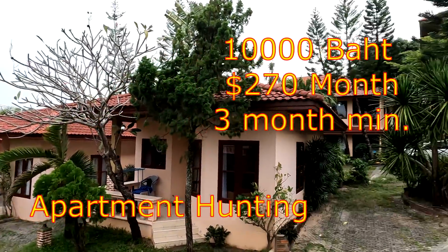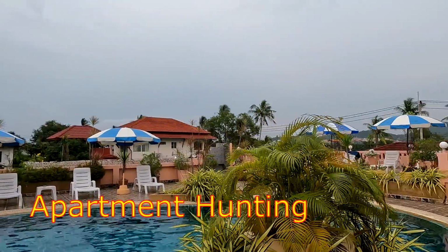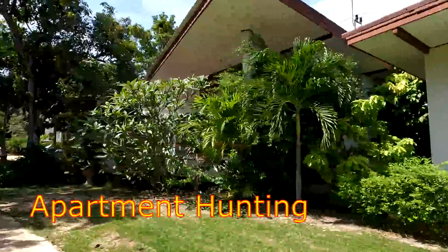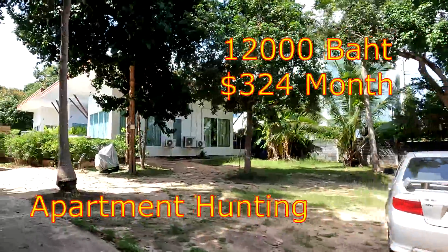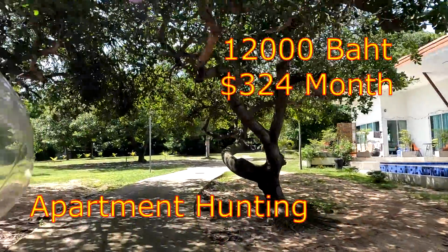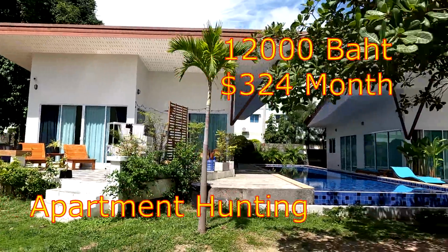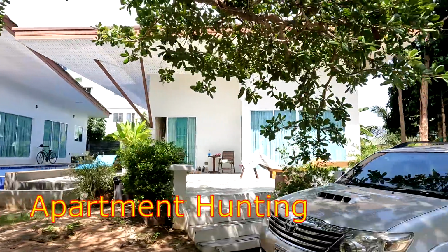So this is a place that we found that is for rent with a swimming pool. Very nice swimming pool. They're beautiful 1-bedrooms. They have TVs, kitchens, everything. Wow, it's a very big house. I would love to live here. I love the grounds. The grounds are beautiful. There's a dog over there also. 12,000 per month, but it's a long-term lease, at least for a year.